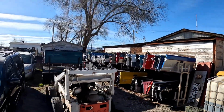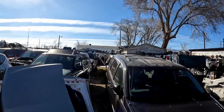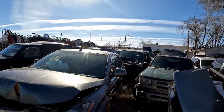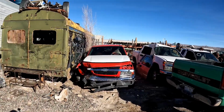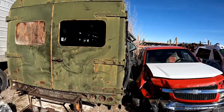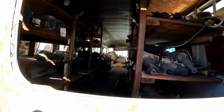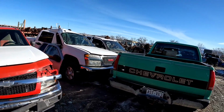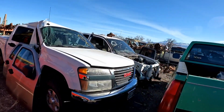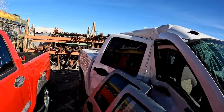You got tailgates, Ford, Chevy, Dodge, SUVs, doors, a bus full of, not sure what this bus is full of. Steering gears, brake boosters, axle shafts. Got little GMC Canyons. We now have a Chevy Colorado, so we're always looking for some stuff for 05 Colorado.